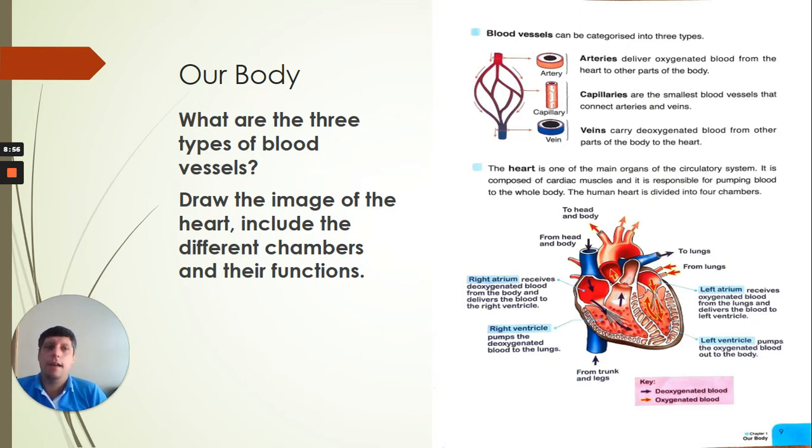Then you have capillaries, the smallest blood vessels that connect arteries and veins. Then you have veins. Veins carry deoxygenated blood from other parts of the body to the heart. Deoxygenated means without oxygen. So the artery delivers oxygenated blood, and the veins carry deoxygenated blood. Okay, so they're just important to remember.